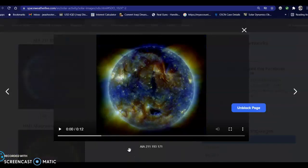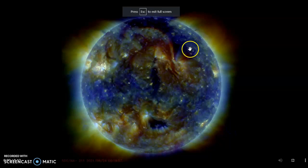Okay, this one is my all-time favorite. It always has been, always will be. It shows you so much in contrast. This is angstrom. It's got 211, 193, and 171 angstroms overlapping each other, so it makes it look like this. And it's amazing. The contrast is phenomenal. Now I'm going to go full screen on this. Okay. What the heck is that? That's weird. But here we go. All right. Keep your eyes open.